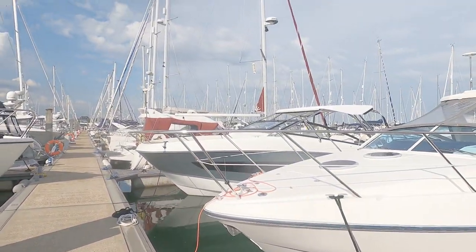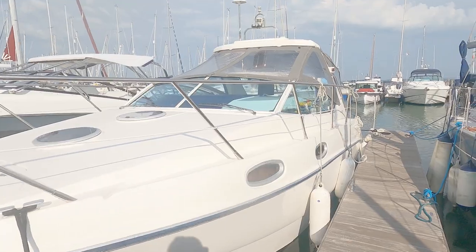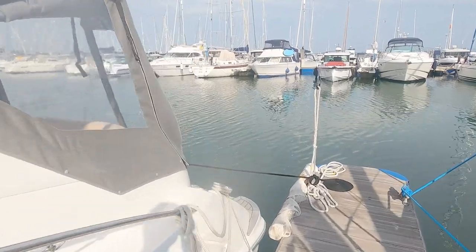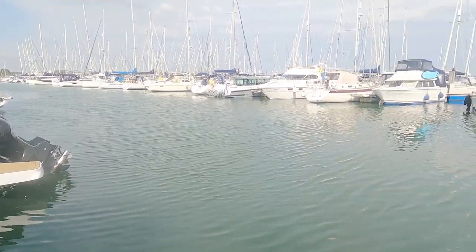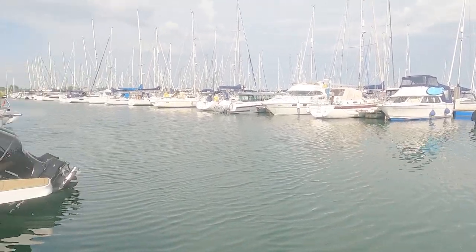Here you go, so we are now safely moored at Lymington Yacht Haven. It was quite an incredibly easy journey. There was a bit of a running swell, in all fairness. But yeah, it was way better than I expected. Just a bit of a gust getting onto the mooring. But here we are at Lymington Yacht Haven. And hopefully, weather permitting, tomorrow we'll press on back to Poole, back home.